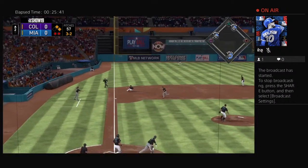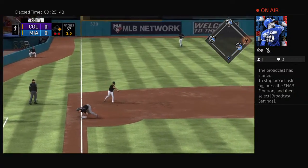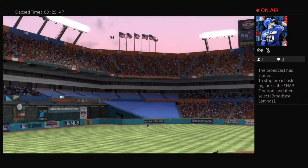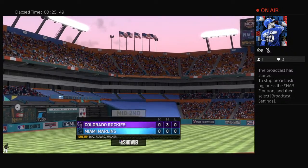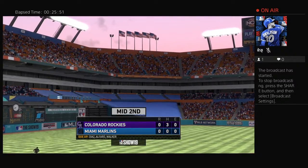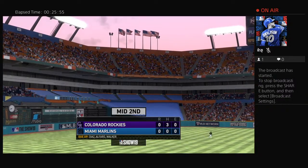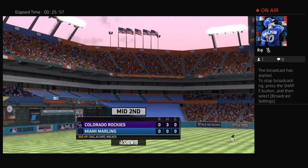Hit down the third baseline. Scooped up. Oh, look at the sliding stop. Got him. That was exceptional. He got the out and prevented the runner from having a chance to score. So it's no runs on a hit, no errors, and 2 men left on. On now to the bottom of the second, and we are tied 0-0.